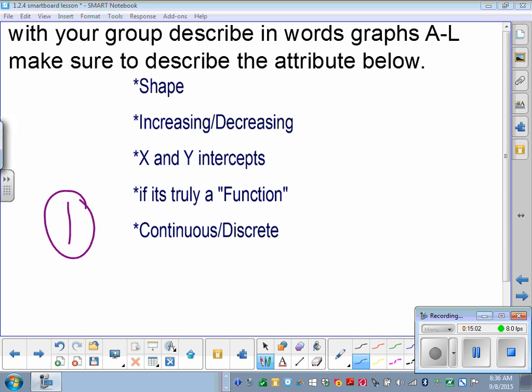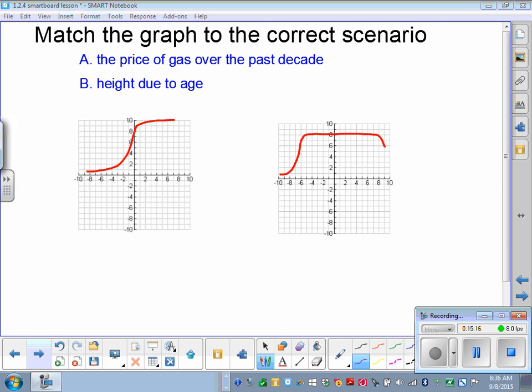Okay, so hopefully that was fun and just good for you guys to see, and it's good practice because on an ACT or on an end of level or even on the quiz on Friday, I might say, tell me if this is a function, tell me if this is increasing or decreasing, etc., etc. So it's good practice.